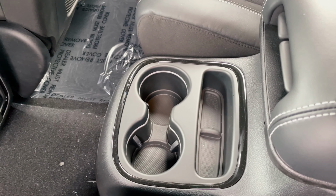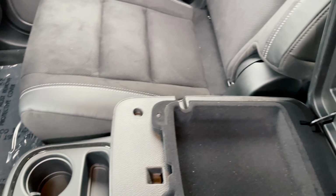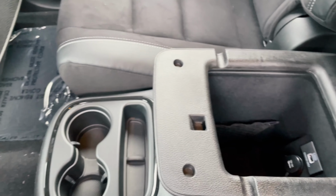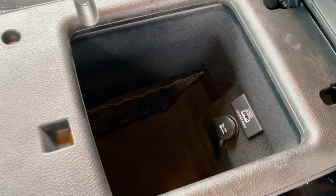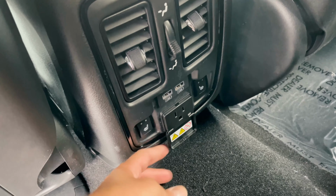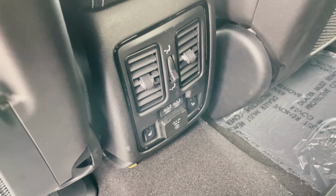Like I was saying, in the center handrest at the back, you got 2 cup holders, and then you lift this open, you've got a little bit of room. You can put something small in there, which is nice to have for the rear passengers. Open up the second one and you've got a decent amount of storage with a 12-volt adapter and a USB port as well. As for what's in front of you, in the rear, you've got two USB ports, a plug in the back, and then of course your heated seats for the rear passengers, which is absolutely a must.